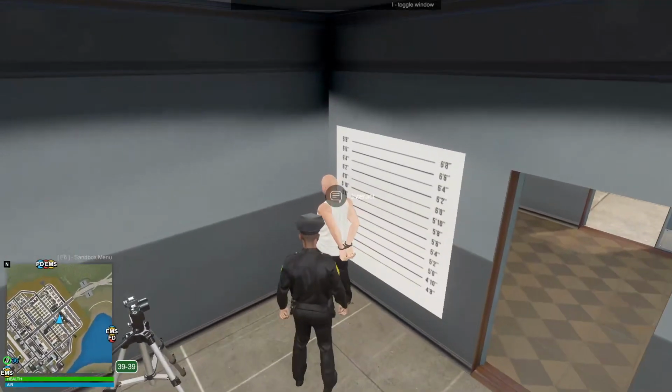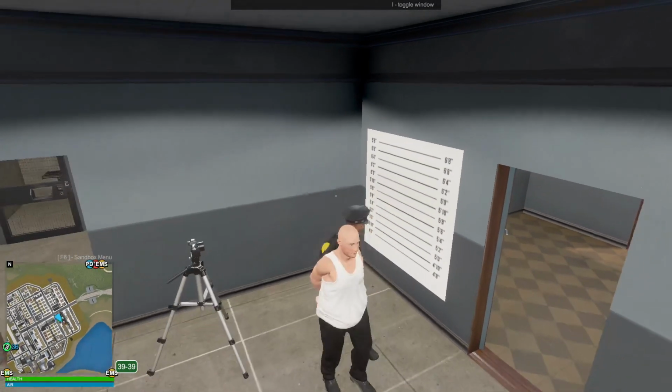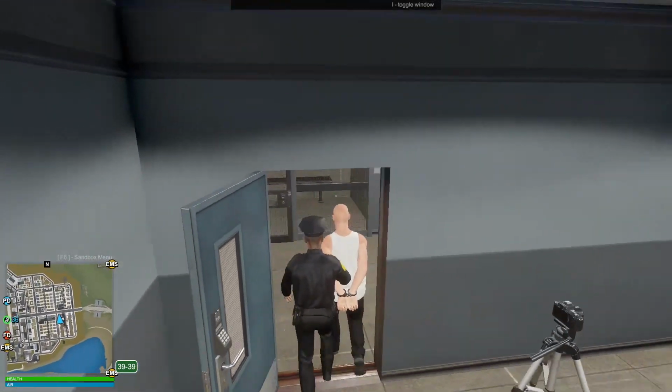Finally, I lead the shoplifter to a cell. It's a secure room where they will stay until they go to court. It's important to remember that everyone deserves a fair trial, and this is a part of the process.